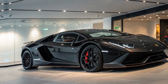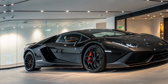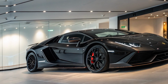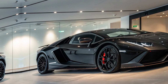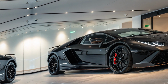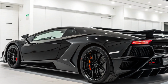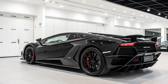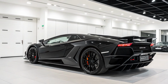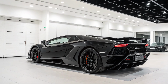Ownership of something like a Revuelto Phantom would be as much about access as about horsepower. Expect a small run or bespoke commissions, invitations to exclusive driving events, and tailor-made servicing that treats each owner as a custodian of a unique creation. The economics of exclusivity mean pricing likely climbs well beyond the already lofty Revuelto base. But that's part of the story. You don't buy the Phantom for value per mile.